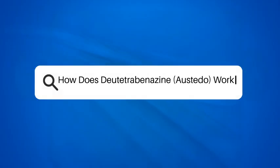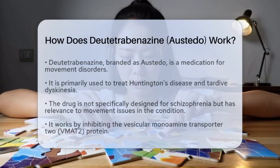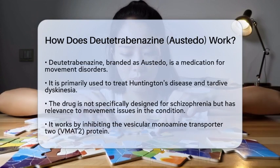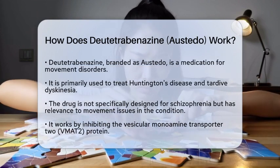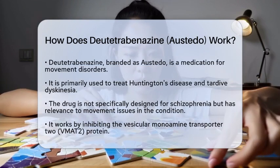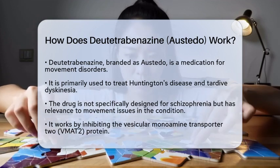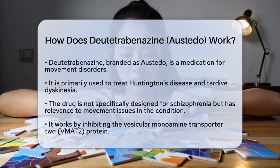How does deutetrabenazine Austedo work? Have you ever wondered how certain medications can help with movement disorders? Today, we will discuss deutetrabenazine, also known by its brand name Austedo, and how it works in the context of schizophrenia symptoms and movement disorders.